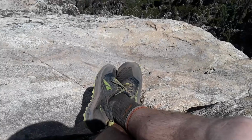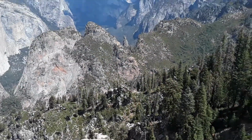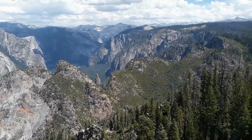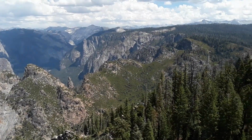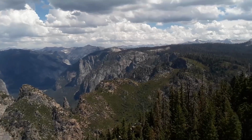I'm on top of Dewey Point. I do not have an image stabilizer for the camera, please forgive me, and also the sun is behind me, so it's really bright on the screen, but I'm gonna try to identify where we have been on this trip. I'm gonna zoom in a bit.